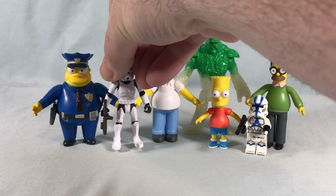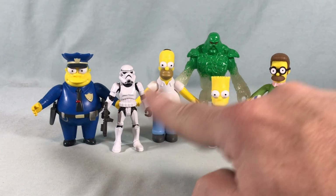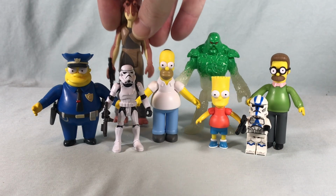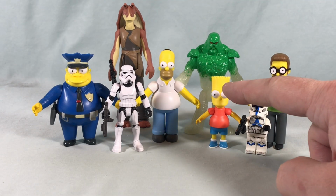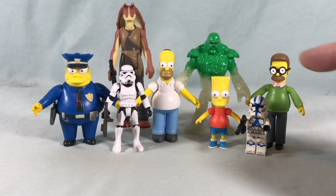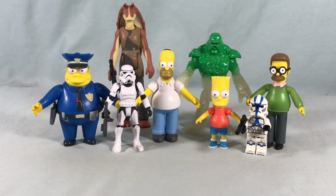Here is a Star Wars Mission Fleet figure, which is supposed to be 2.5 as well. So definitely seems on the smaller side. He kind of seems almost as tall as Bart and not really as tall as some of these other figures. And then just for fun, here is a 3 3/4 inch Hasbro Retro Collection Star Wars figure. So just to give you an idea of where these guys come in size-wise, someone like Bart is probably closer to 2 inches, whereas some of the adult figures are probably maybe a little bigger than 2.5, because I know Imaginext is supposed to be 3, but then again, Swamp Thing's kind of a larger figure.